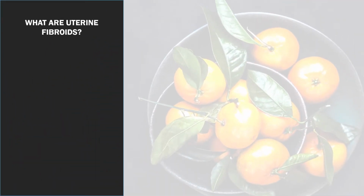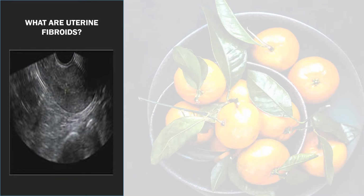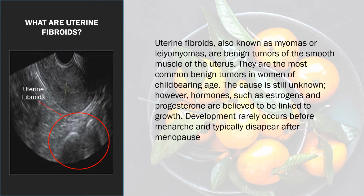So, what are uterine fibroids? Here's an ultrasound of a uterus. There are the uterine fibroids. You can see the little bumps, or somewhat circular images there. Uterine fibroids, also known as myomas or leiomyomas, are benign tumors of the smooth muscle of the uterus.